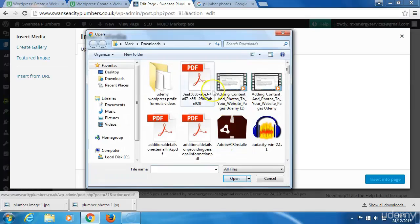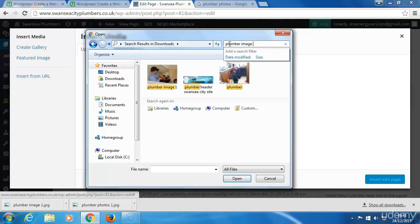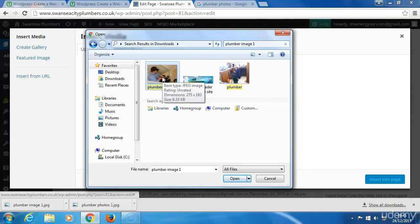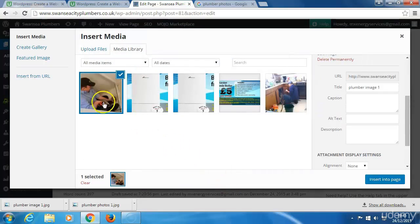What we're going to do now is look for that download. Go here. You're in your hard drive now. Plumber Image One. And it's found it for us here. So we just click that with our mouse, and then we come down here and open. There's the photo. It's been opened in the media library.